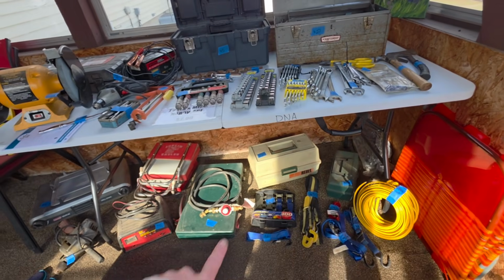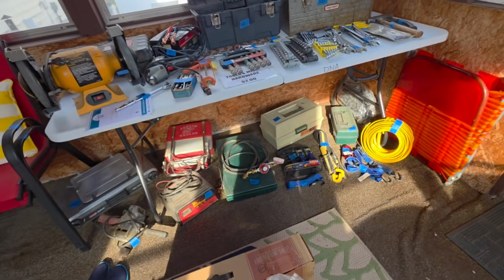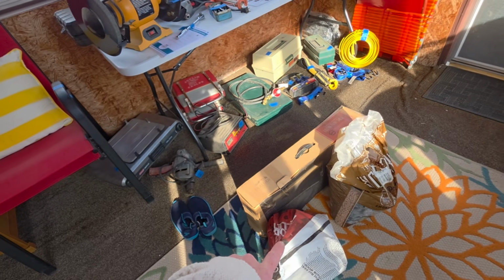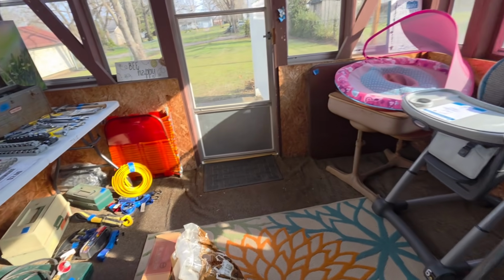There is some stuff underneath. We do have a tackle box, a few ratchet straps. I'm going to point out this is going to be outside the day of. This goes with the Traeger grill. I'll show you guys that here in a minute.